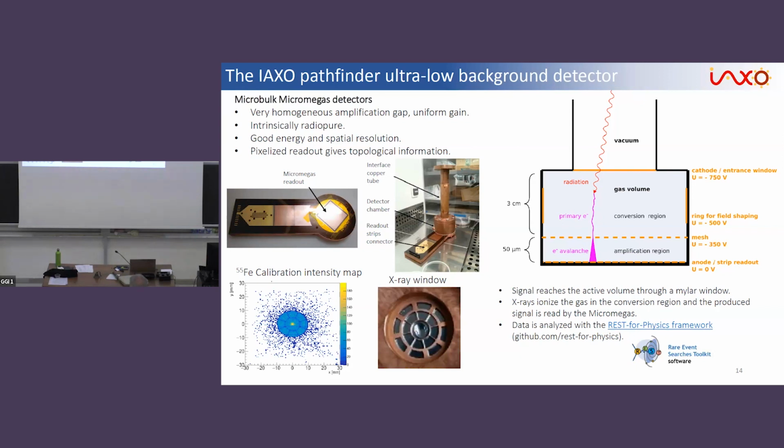And this is how we produce these kinds of maps of events. Here, for example, we have a calibration with an iron 55 source that was positioned here. This is like the daily calibrations we take. As you see, there's an X-ray window that separates the vacuum of the pipe from the pressurized chamber. And here we can even see the shade of the window. So we are able to reconstruct things pretty well.